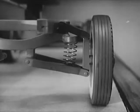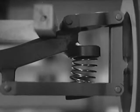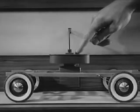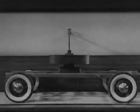Since the rigid beam and the swinging arms keep the front wheels in line, there is only one job left for our springs to do. With both front and rear springs equally soft, the platform is held in balance.